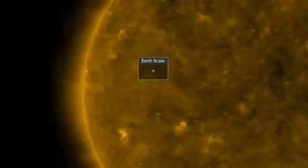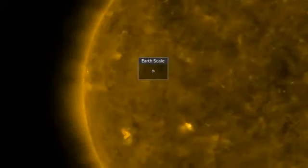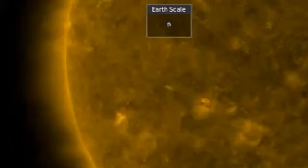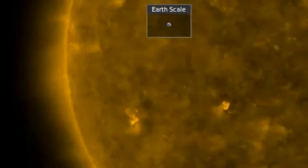occurs at the eastern limb. And then to the south of that Earth icon, those bright points are active regions with some actual sunspots developing. We'll monitor those today, along with the solar wind.